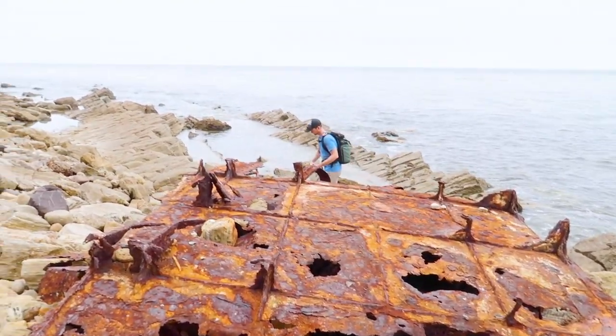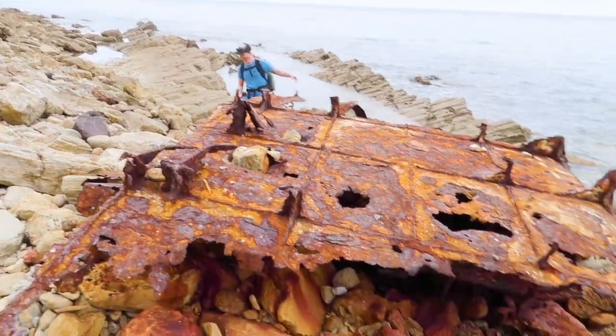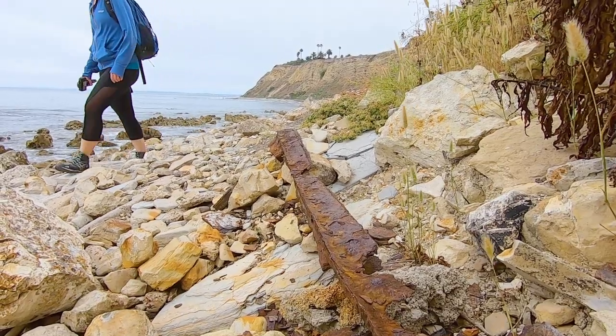Are you good on your tetanus shot? I hope so.